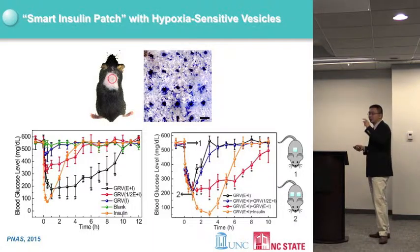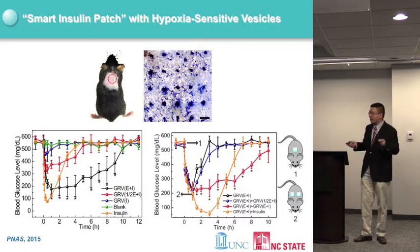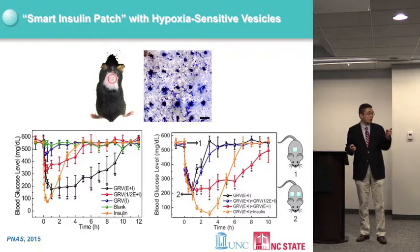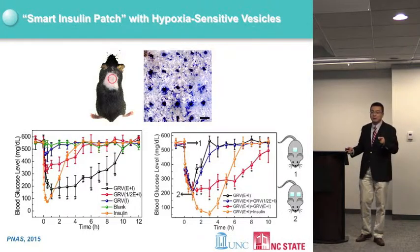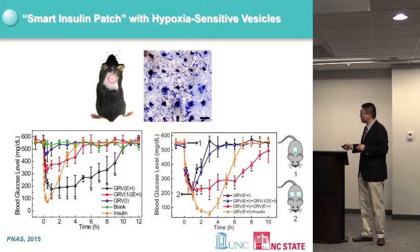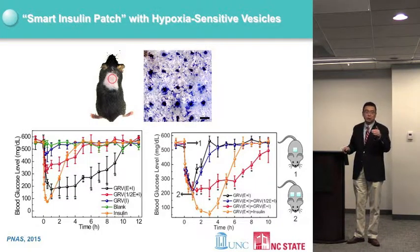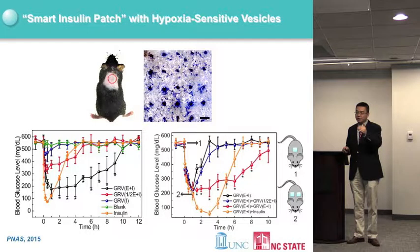And you can also adjust the enzyme and the insulin level in the patch, okay? For example, the red line is with half the enzyme. That means the reaction rate is not that fast, or not that dramatic. Then the response behavior is also not that significant. So that means, based on the patient's glucose level or diabetic condition, we can potentially develop specific patches for specific patients and potentially achieve personalized medicine.